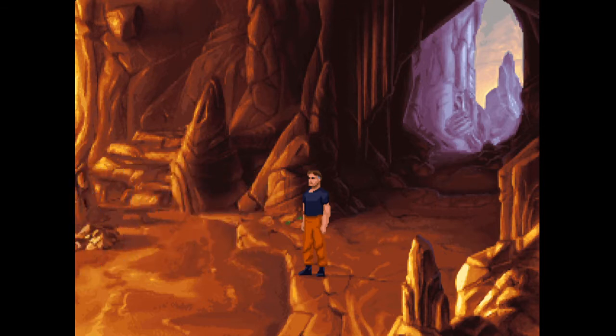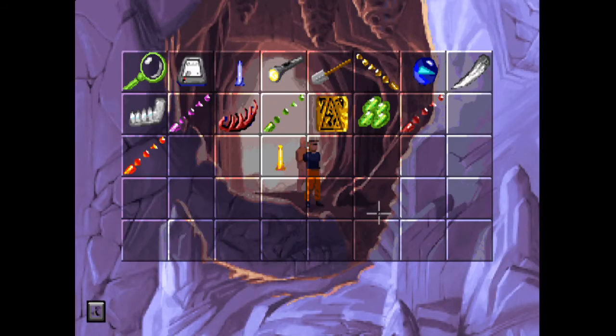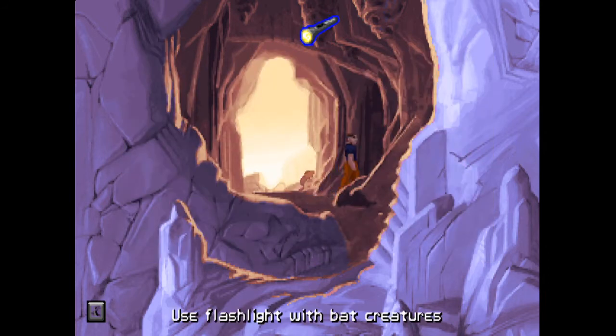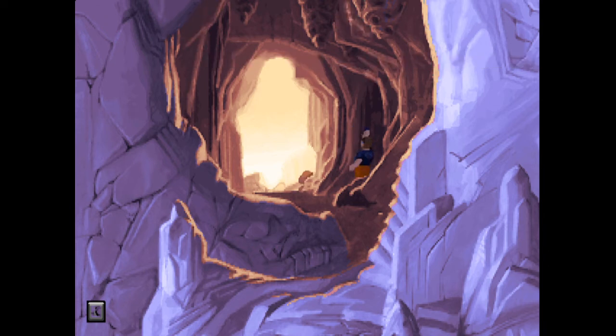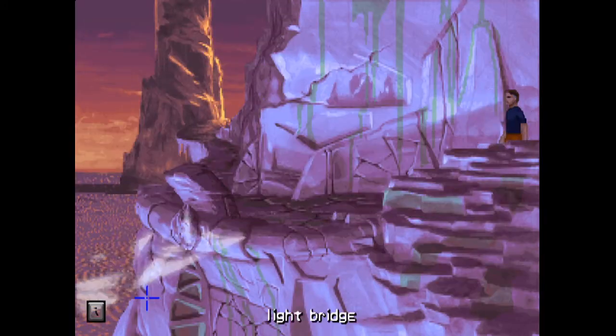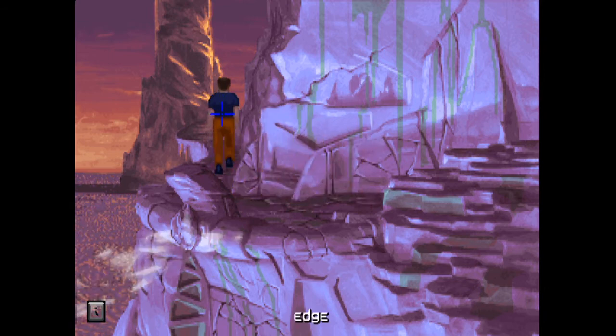So, I feel like we've got to do this, but there's got to be a way of stopping him from coming back, or I don't know, can we chase him down the mountain or something? Let's see what happens if we shine this. He's going to run away. No! Right, if we follow him down here, maybe we can see where he went or something? Where did he go? Did he go down this way?